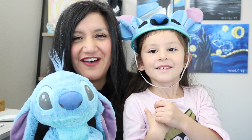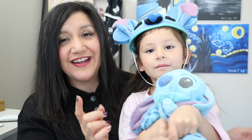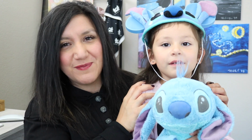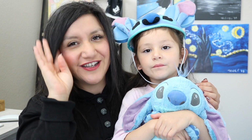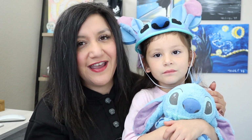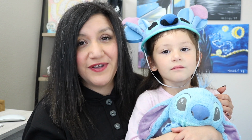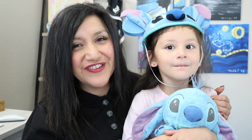Okay, you guys, there you have it. That is our haul for Pandora and of course Alex and Ani. And as you can see, I had my own little mini Stitch going around with me throughout the parks, and she carried her baby Stitch everywhere. I will try to enter some photos in here so you can see how Stitch joined us on our Disneyland Parks adventure. And then at the end of the trip, we went to the PCH Grill to have breakfast with Donald Duck and his pal, and Stitch was there.